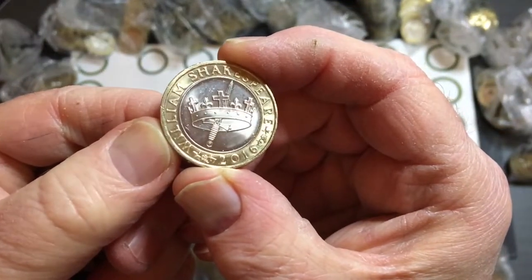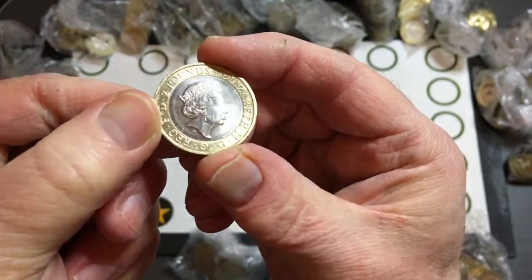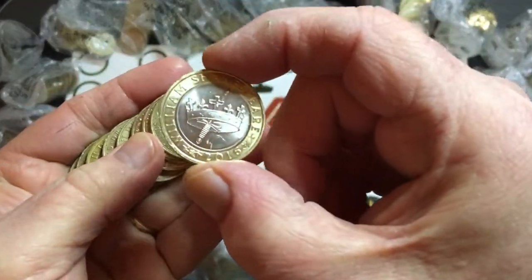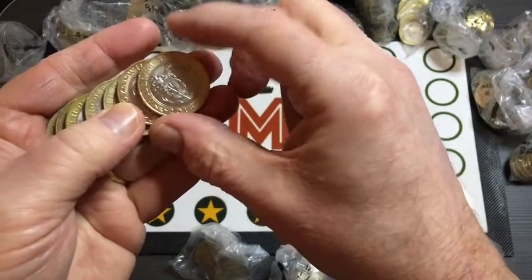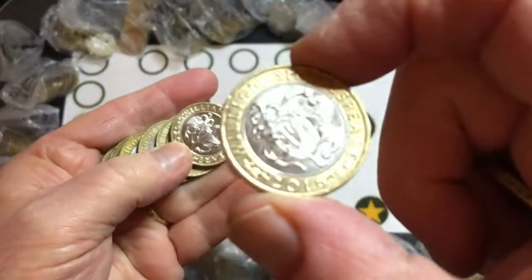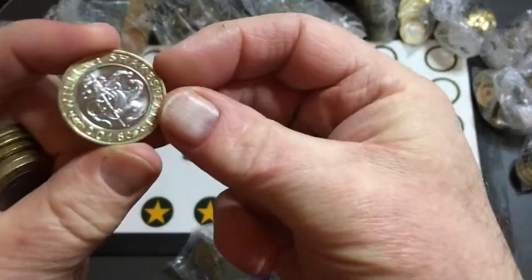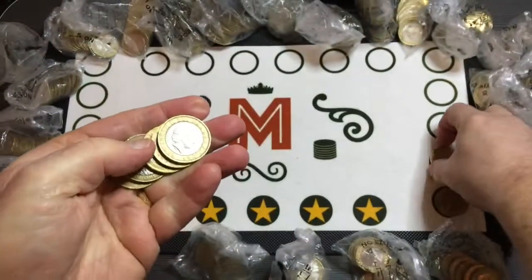There's our first commemorative of the day, Shakespeare's, and this is the histories. Now, I've been getting absolutely loads of these recently. Oh, just as I say that, there's another one. That's two histories already. Oh, and a comedies. Already two thirds of the way. Oh, there's another comedies. Two thirds of the way to the set.